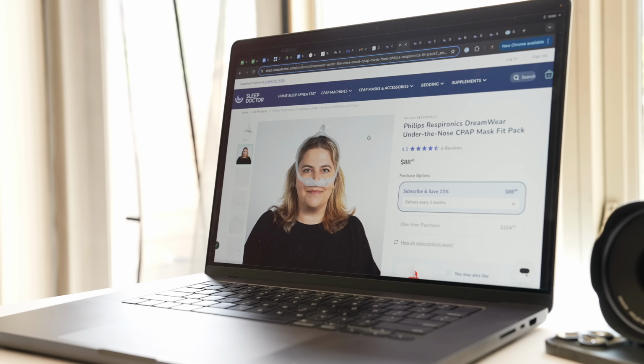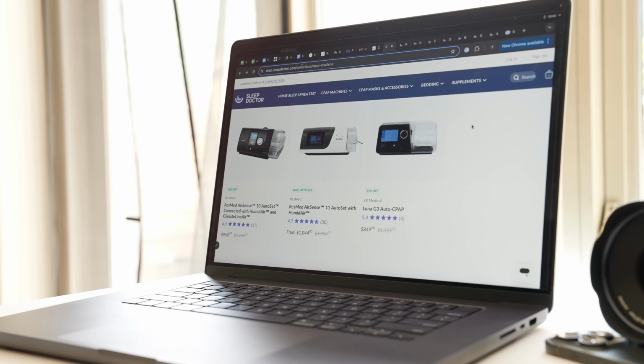Risks such as what? I don't know. Health risks? Like, could anything bad happen if I do wear a CPAP machine? No, nothing bad can happen. I mean, all it's going to be doing is treating your sleep apnea. Yeah, okay. So now we also have CPAP machines here.